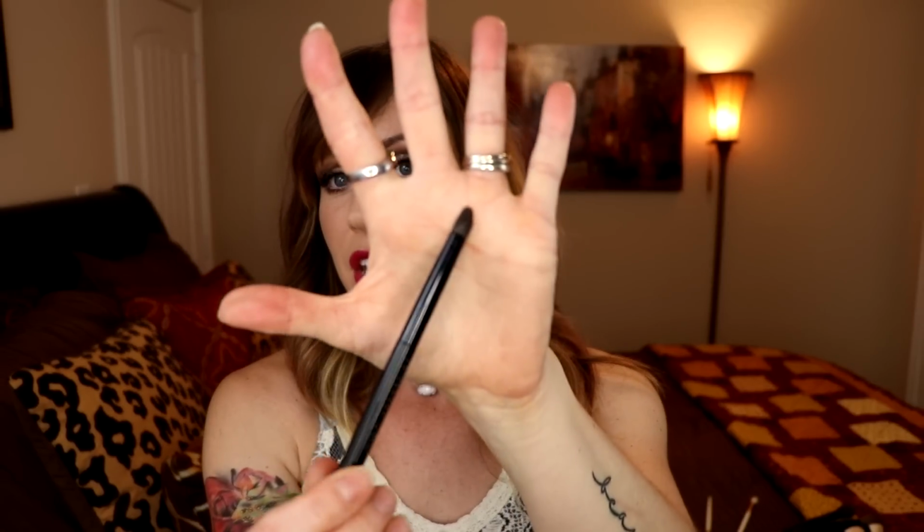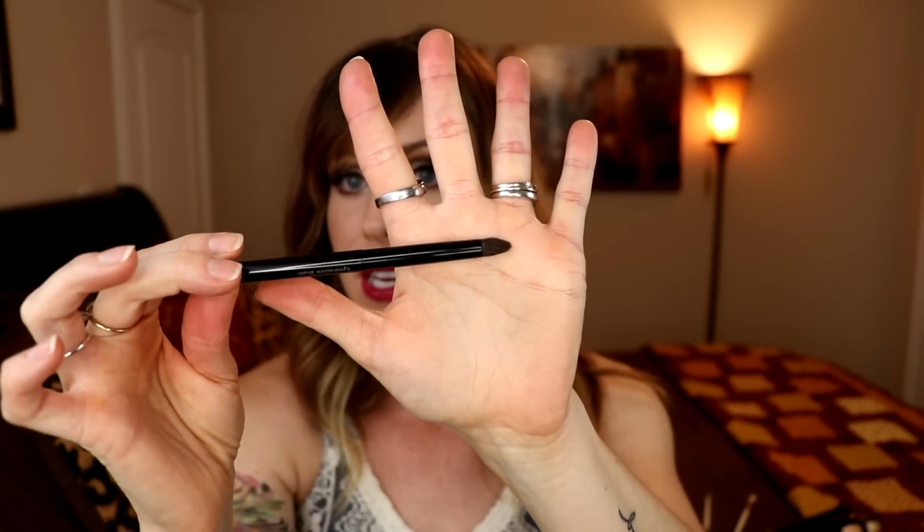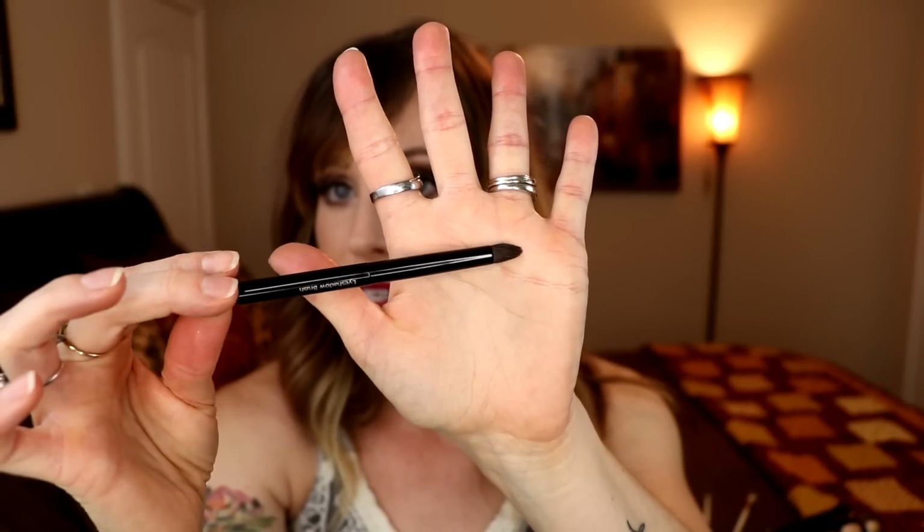And the last brush, this is a Chikuhodo Z-10. I love to use this brush to blend out my color underneath my lower lash line. It blends it and applies it. It's very soft. It comes to a nice point. And I like that it's a shorter handle because it's great for traveling. And I don't know, there's something about blending underneath here with a shorter handle that gives you more control than having a long-handled brush.